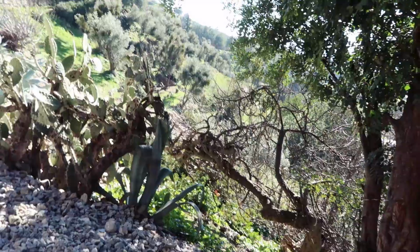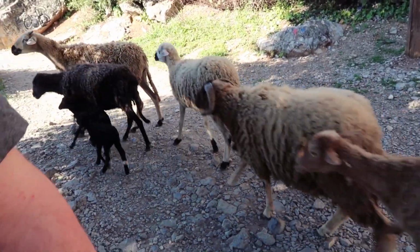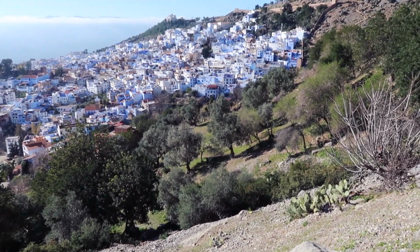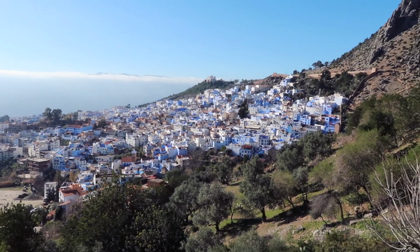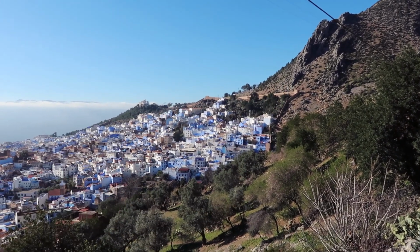I don't know how far up we are, but I can see the mosque over this hill up ahead. So the sheep. Oh, there's a shepherd. Alright, let's keep going. Our sheep friends are down there. We've started walking. Look at the view. See the wall around the town as well? Where the old fortress would have been, like along here. Can you see that, guys?